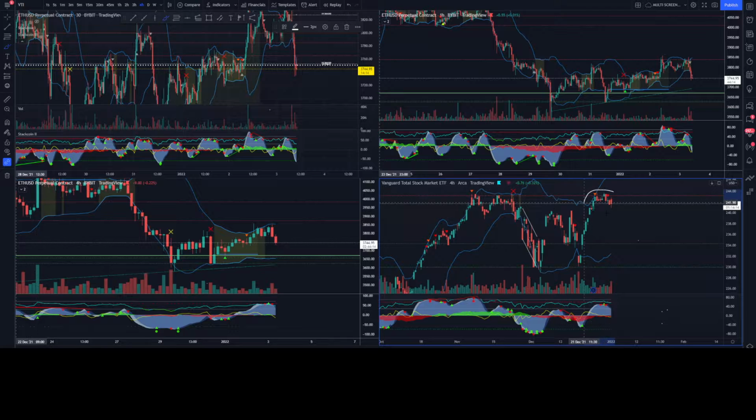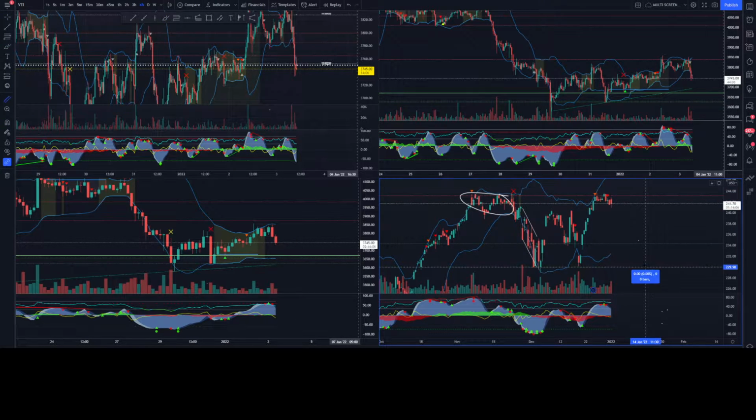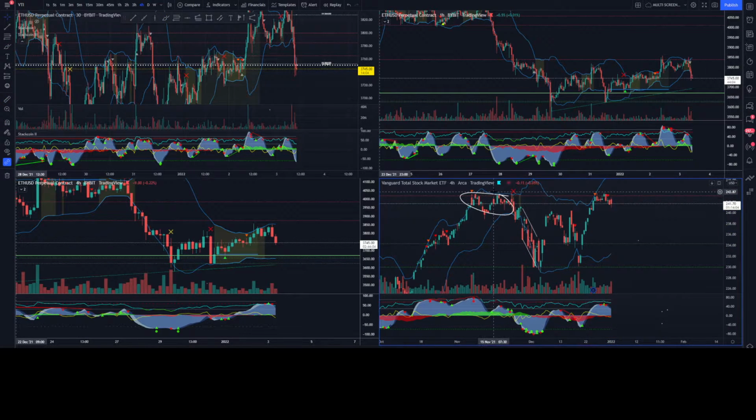Anyways, stock market ETF 4 hourly, we got rejected here. Not hard by any measure. It looks like it's consolidating, which is completely reasonable. It went up about 6%, so nothing out of the ordinary right there.